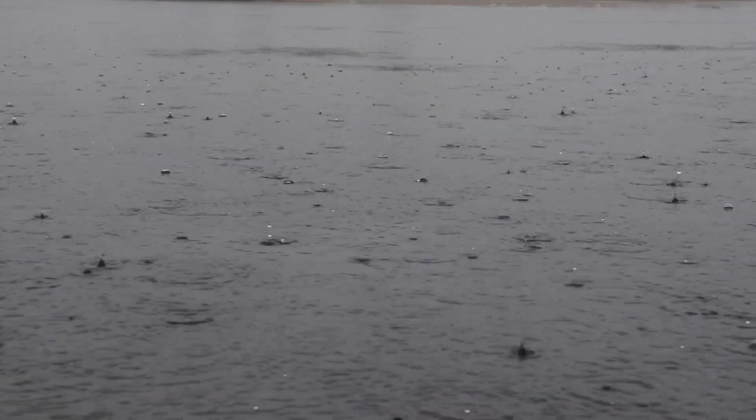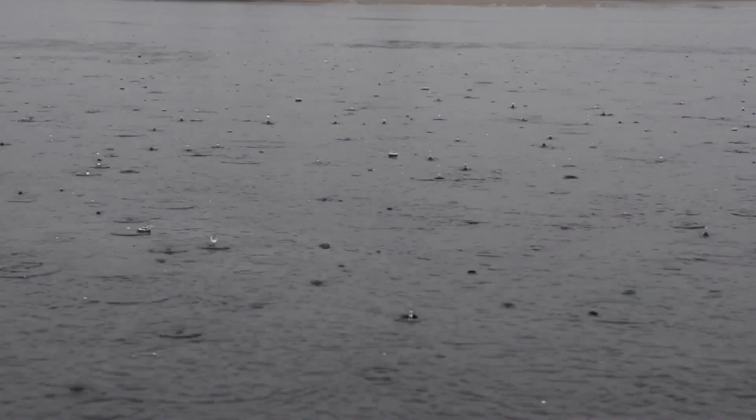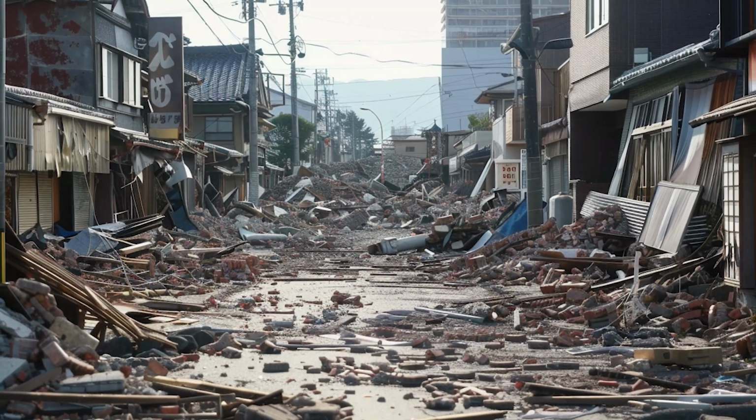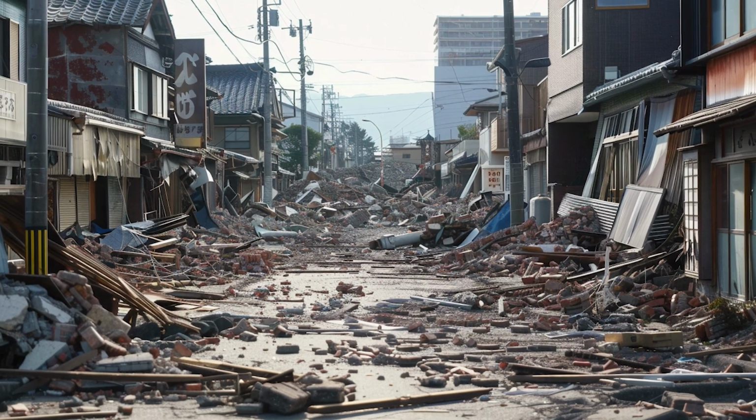Step 1 is identifying potential risks in your area. Know what types of emergencies are most likely to occur and tailor your plan accordingly. For example, if you live in a flood zone, your plan will look different from someone in an earthquake-prone area. Understanding the specific threats you face will help you create a more effective plan.